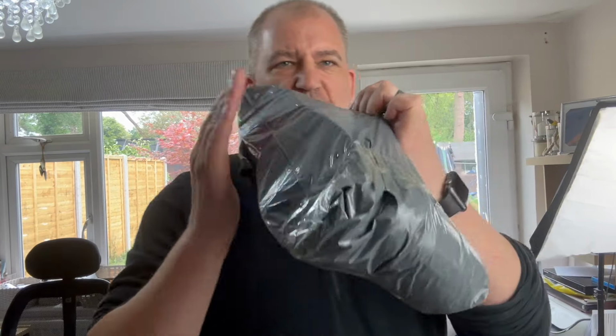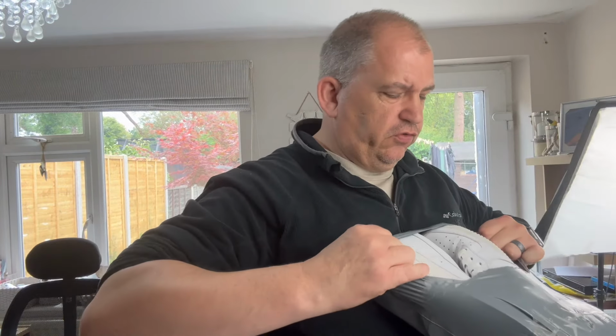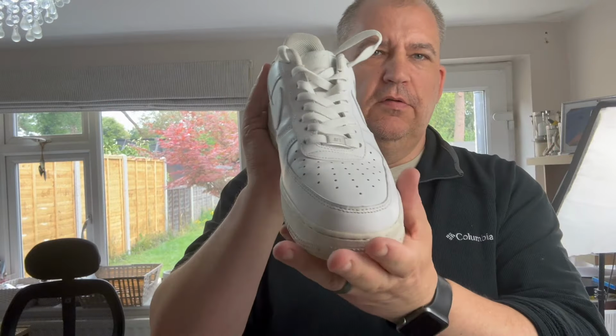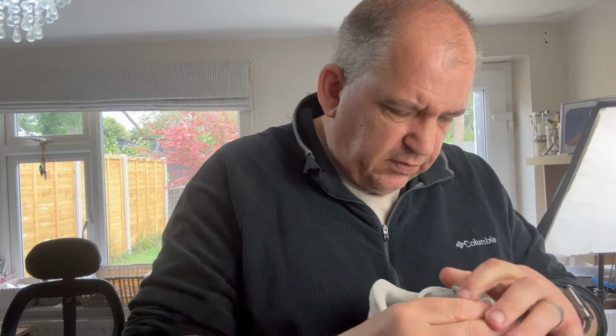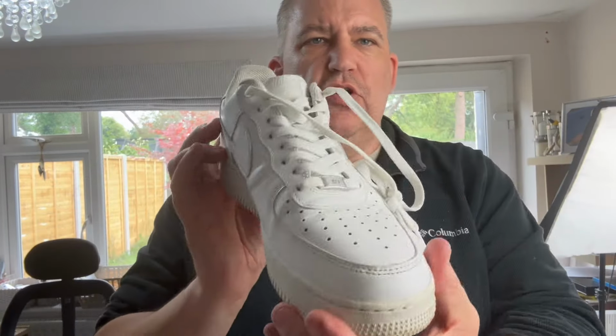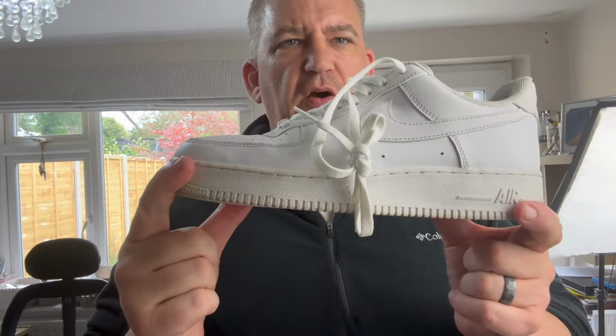So what I'm going to do is open this up. I can tell it's a pair of shoes or trainers, a pair of shoes actually. Right, so these are a pair of Air Force Ones. Look, nice size. Let's have a quick look. They are missing the insoles, which I did know about. Size 8.5. But in good condition, just needs a little wipe over.